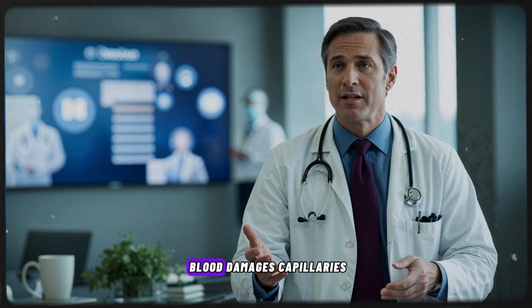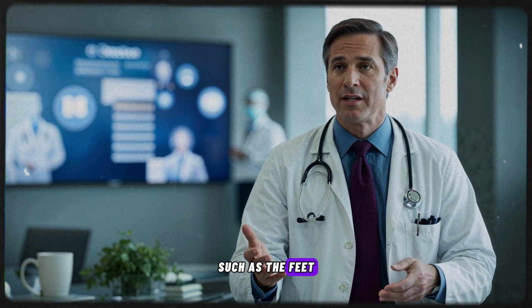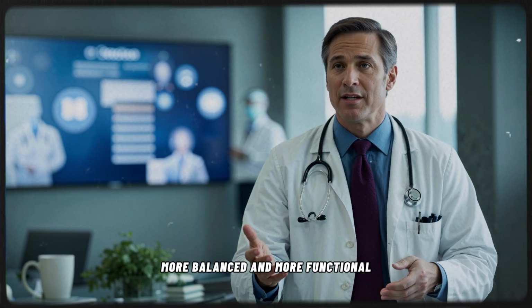Excess glucose in the blood damages capillaries, contributes to thickening of the arterial walls, and reduces efficient circulation, especially in peripheral regions such as the feet and hands. By choosing red fruits, older adults are not only avoiding this scenario, but also actively contributing to keeping their blood cleaner, more balanced, and more functional.